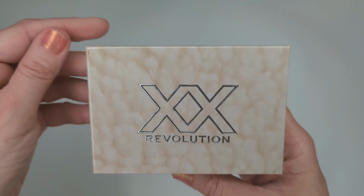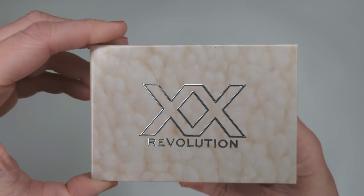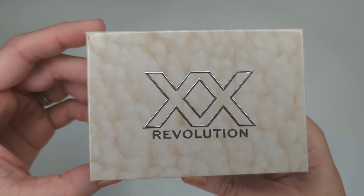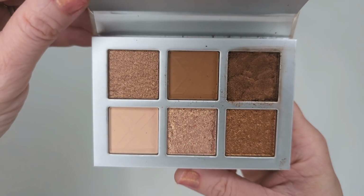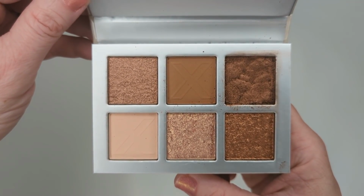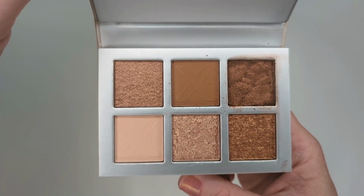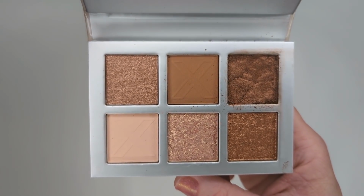And then the third one that I got is called Cozy AF, and this one has a little bit of a different outer packaging. It just feels like a regular cardboard palette. It doesn't have the croc design. And then inside you have really warm, toasty brown shades for this one. One of them actually broke in transit, so I had to press it back together.